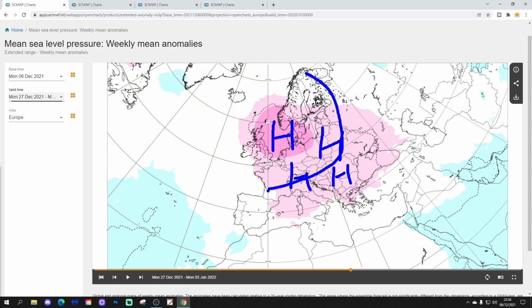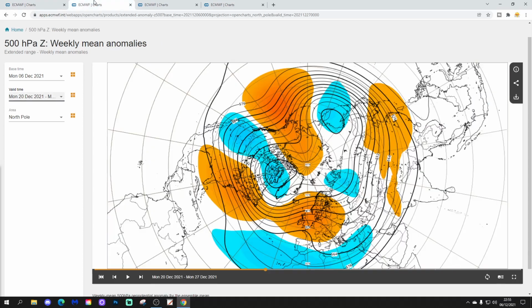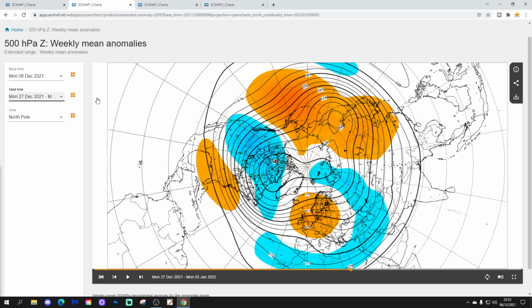I would have thought, again, probably quite cold through many areas as we see cold air coming around that area of high pressure. The 500 millibar height anomaly looks like that. Again, it's indicative of high pressure being in control here. It is trying to reach its way towards Scandinavia, but I think, like I say, it's probably more through France, Germany, Poland, those sort of areas. We'll see in a moment with the temperature anomaly.